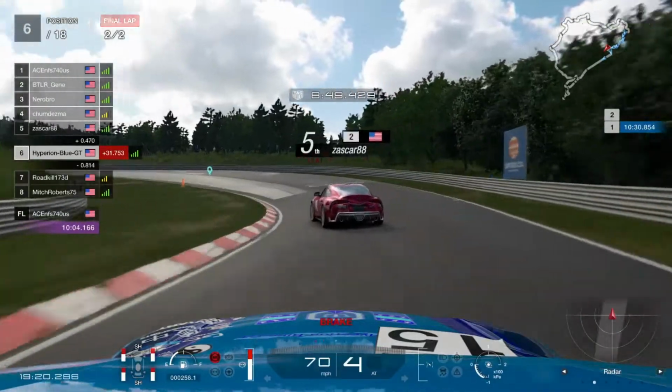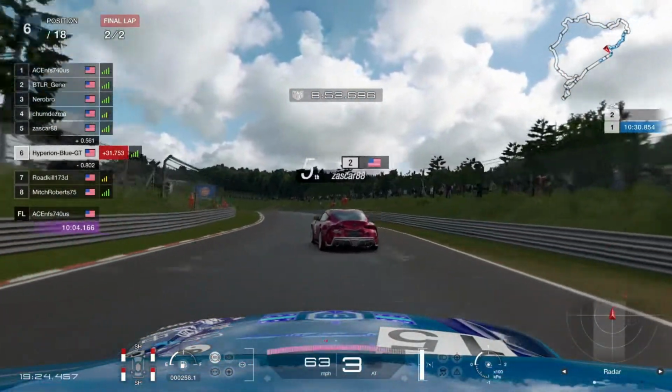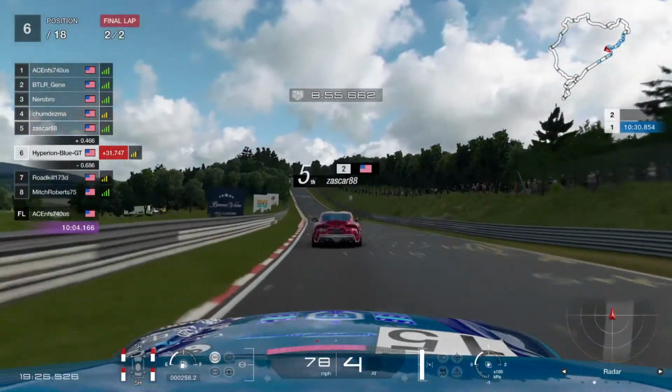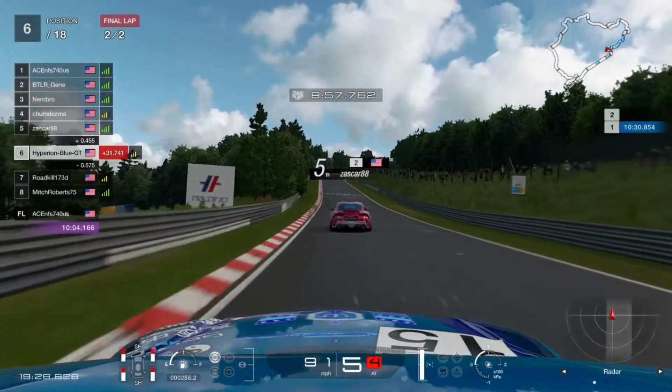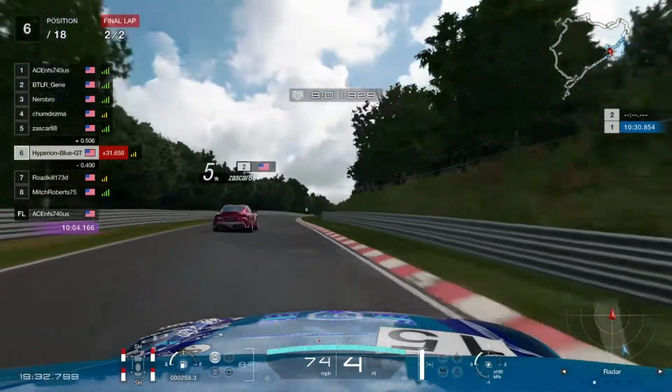Taking on that flower bed. This is going to be a struggle to get the chance to be on the inside. I hope he can stay towards the outside of the corner. And there it goes, folks. Ace is on the higher road to take the first place lead.